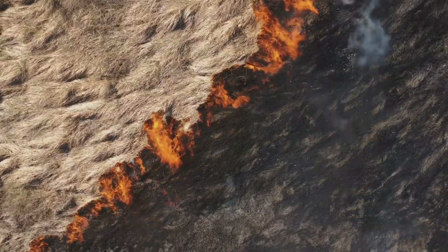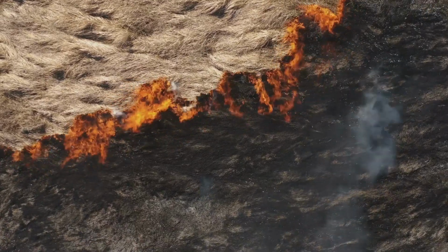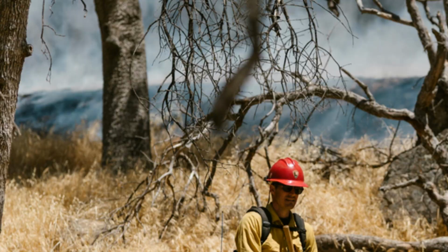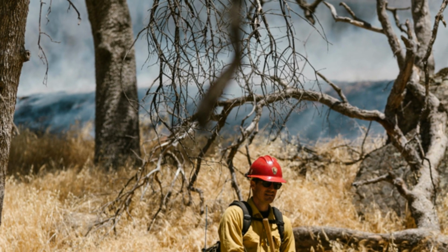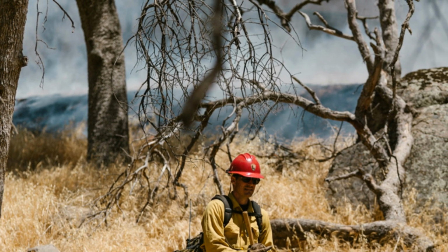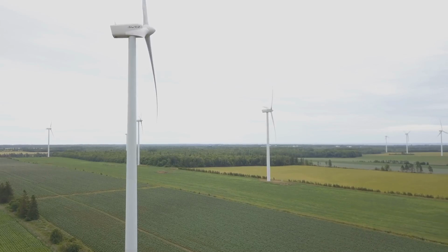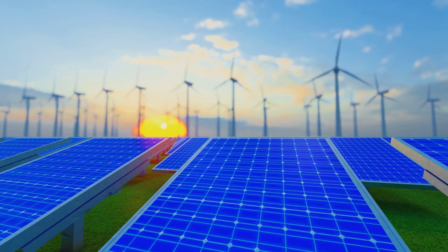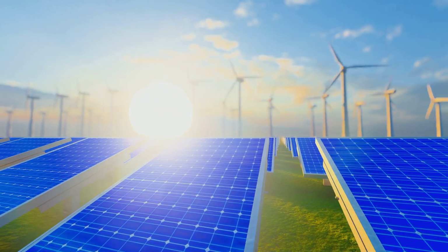Educating communities about the risks of zombie fires and the importance of reporting any signs of smoke or smoldering can aid in early detection and response. Implementing fire-wise practices such as clearing vegetation around homes and creating defensible spaces can help reduce the risk of wildfires and subsequent zombie fires. Reducing greenhouse gas emissions through a transition to renewable energy sources and sustainable land management practices is crucial for mitigating the long-term risks posed by these persistent infernos.